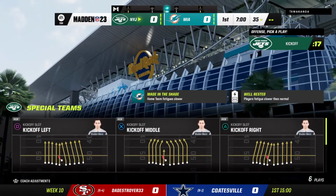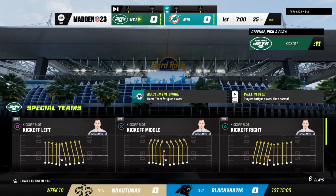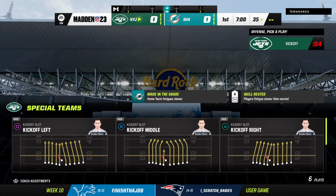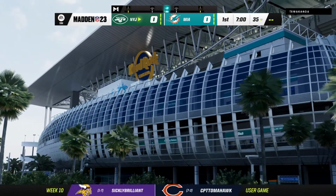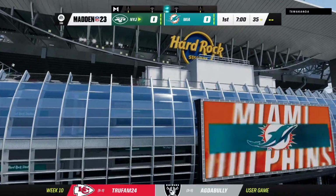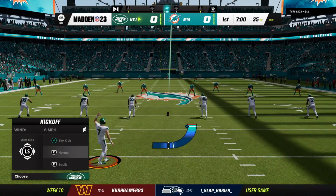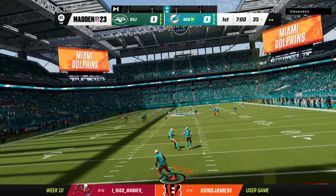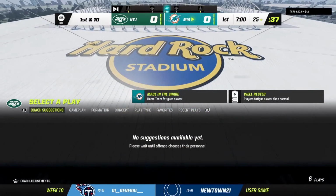10, and we've got a good one in store between the New York Jets and the Miami Dolphins. The shadow's starting to get a bit longer. Week 10 of the NFL season is here, and we're underway on EA Sports. And that'll be a little too hot to handle as it will skip through the end zone for a touchback here.